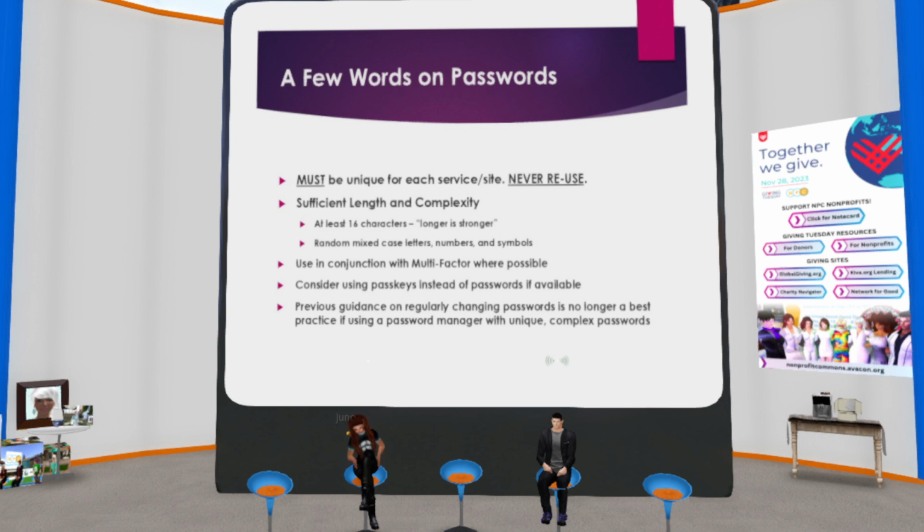The other thing I'm going to point out, there used to be a saying about you need to change your passwords regularly. You should do that every 30 days or 60 days or whatever guidance you were hearing. The current guidance on this is that it's no longer a best practice to change passwords regularly. And that's because you really should be using something like a password manager, which creates very strong, unique, complex passwords, and would notify you if a site was breached, so you would know to change it in that case.